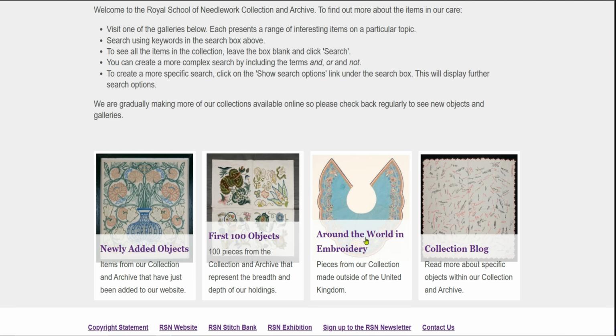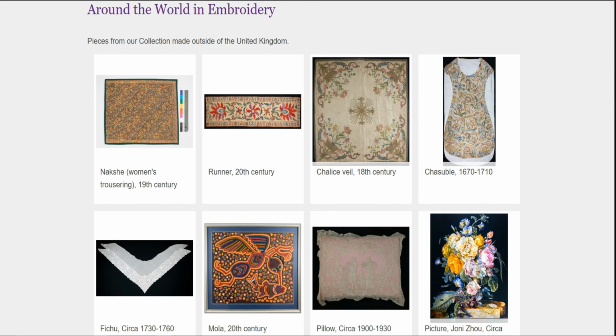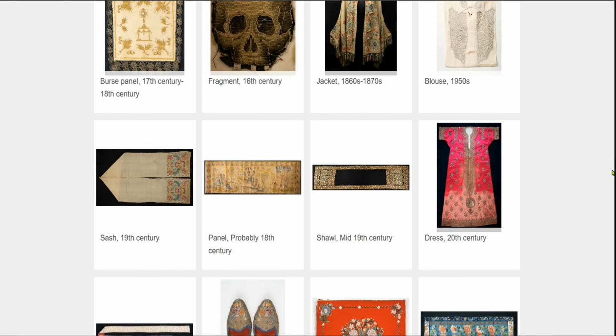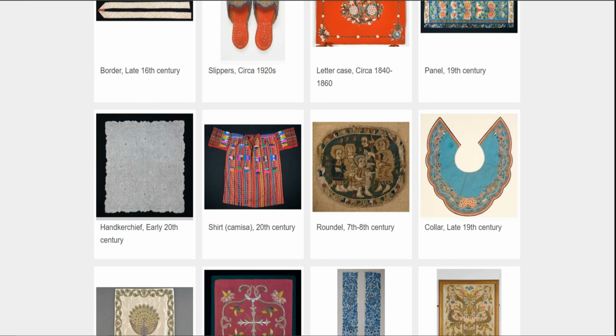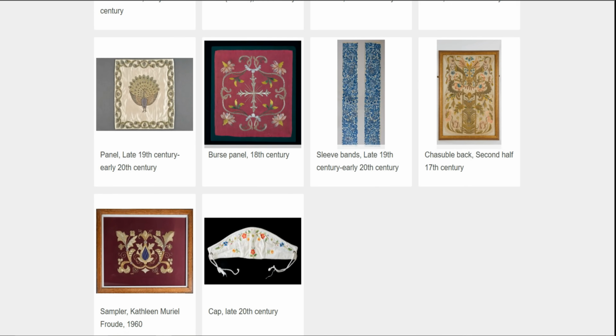But I'm going to go to Around the World Embroidery, as we're about to do around the world in embroidery. So I'm just going to click on that image there and you get lots of images of the embroidery. There's some pretty weird stuff on there. So it's nice to see something a little bit different actually. There's a lot of traditional English embroidery on a lot of these websites because I'm looking at UK websites, so it's nice to see something a little bit different.